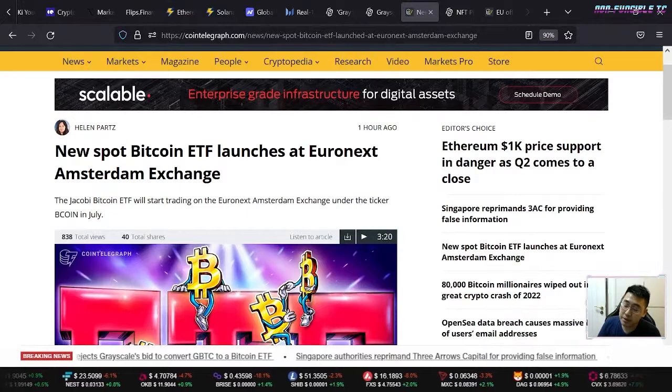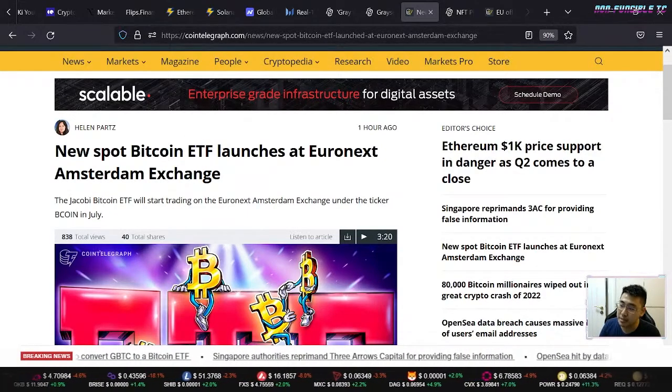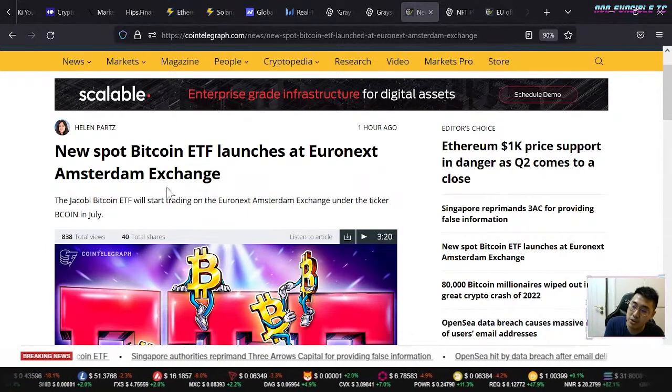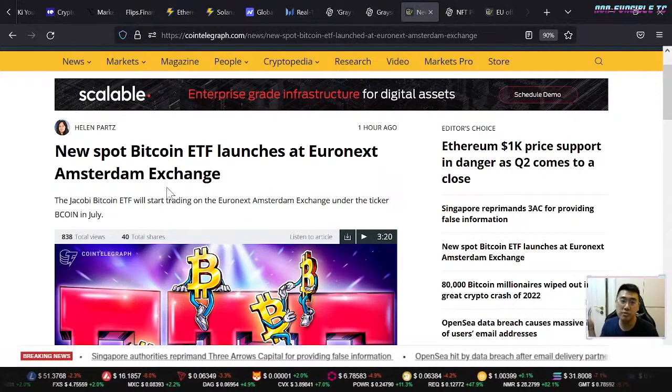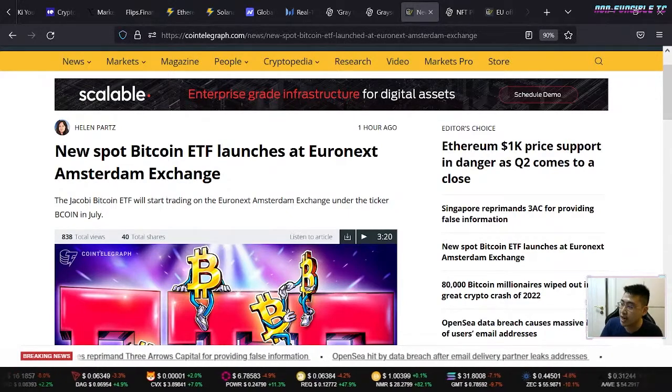Another news, but it's not all negative, because a new spot Bitcoin ETF launches at the Euronext Amsterdam exchange. So basically, if you're not launching a spot ETF in the US, why not do it in Europe, right? So Europe is going to launch this, so this could be bullish in the European sense.